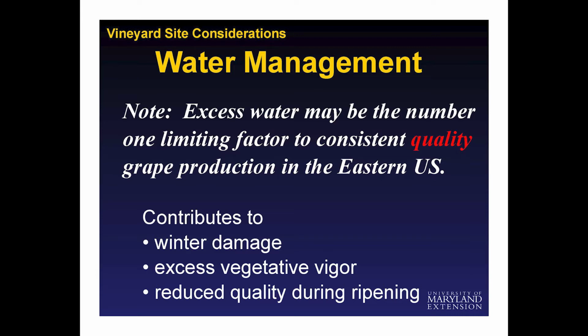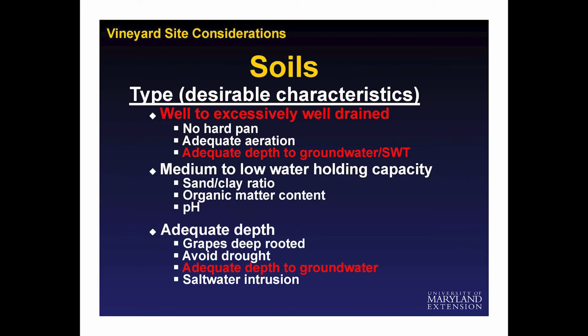In the summer, if you have wet soils, you're going to have excess vegetative vigor. The vines are going to grow, they're going to be out of balance, it's going to be more work for you, and it's going to decrease the grape quality because the excess water allows the grapes to keep growing. And of course, when you get rains and excess water during ripening, the grapes get diluted, the flavors are diluted, and the quality is not as good. So bottom line here is if you have a deep, well-drained soil, you're going to avoid winter problems, vigor problems, and have better quality. So the soil can be a huge factor in determining your water management and the water holding capacity. It's what you're looking for.